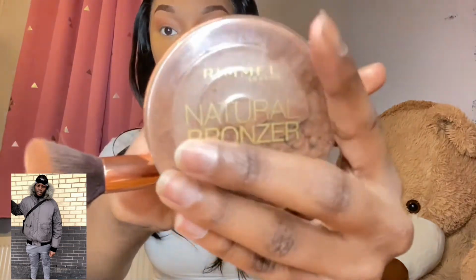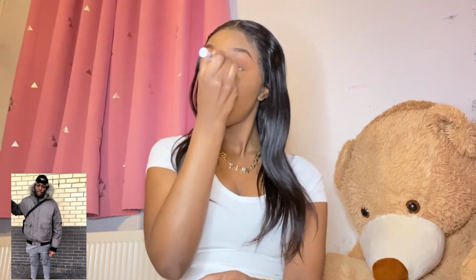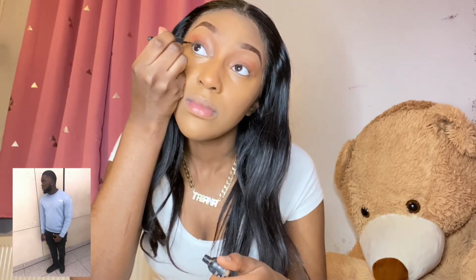Alright, so what's this? Natural bronzer. So this is what they put to make themselves look more bronze, basically. Power to the black queens. Make sure that this look, when seen in the photos, really has a good spark and a pop.